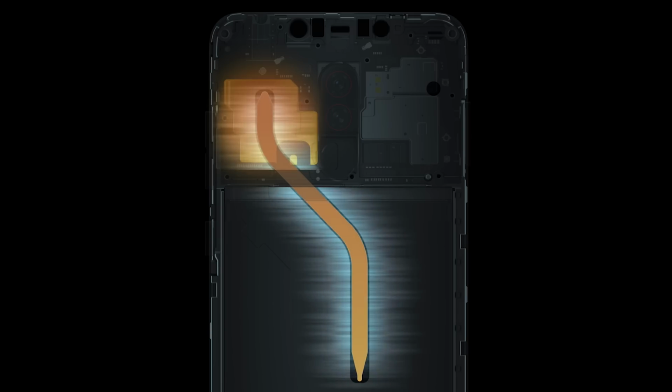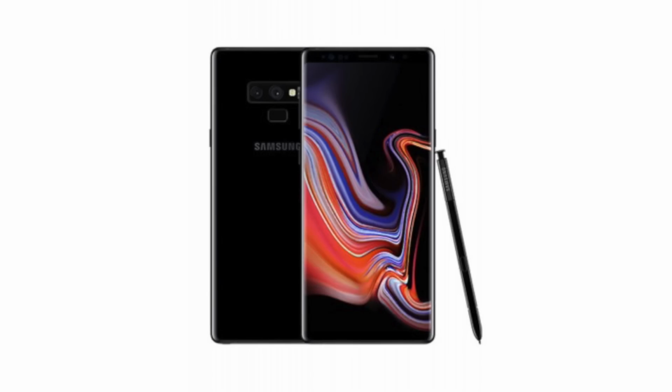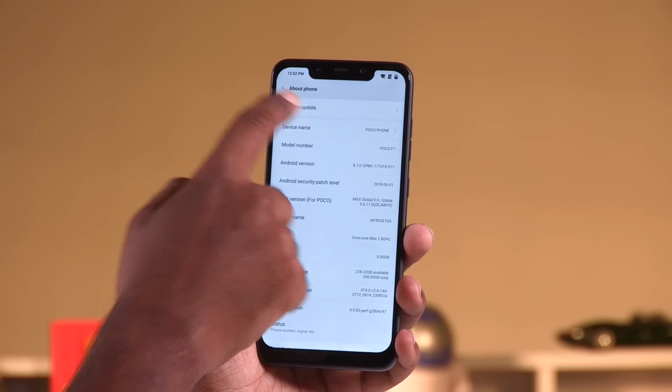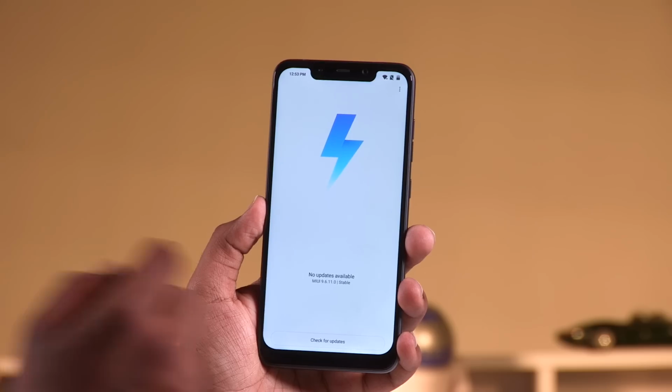Instead, you have copper pipes that carry water vapors to absorb the CPU heat and dissipate it across the body. It's similar to something that we have seen in the Galaxy Note 9, which comes for Rs 67,000, somewhere around it. The Poco F1 is using a customized MIUI 9.5 UI, which is more attuned towards stock Android fans.